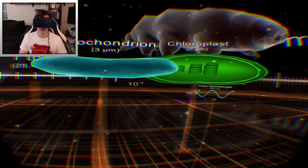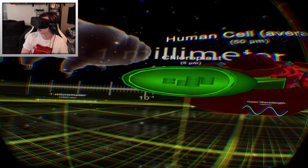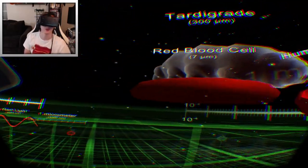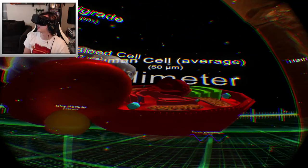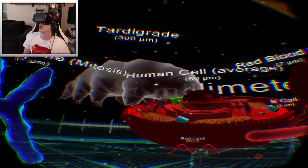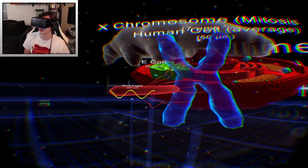Mitochondria, powerhouse of the cell. You can see the light rays just zipping about. Chloroplast. I think that's part of the photosynthesis for plants. Red blood cells floating around. A human cell of average size and a chromosome. And a tardigrade, which is crazy to think that a tardigrade is comparable in size to a single cell.